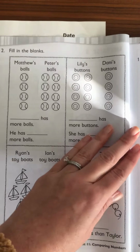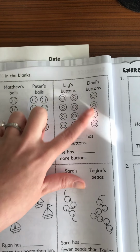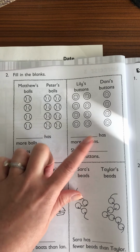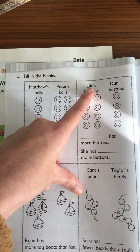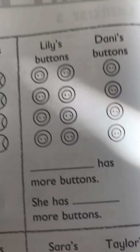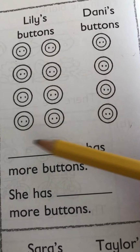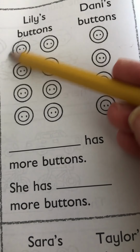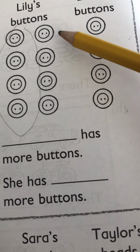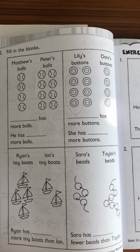On the back page, similar kind of issue. You're going to have a group, Lily's buttons, and her buttons below, Danny's buttons, and then it says blank has more buttons. They can clearly see it is Lily, but she has blank more buttons, and that's where, once again, your child is going to have to figure out, okay, Danny has 4, Lily has 8. If Lily took the 4 that Danny has, how many more does she have? 1, 2, 3, 4. So you're really going to have to make sure that they have an understanding of that to complete this page.